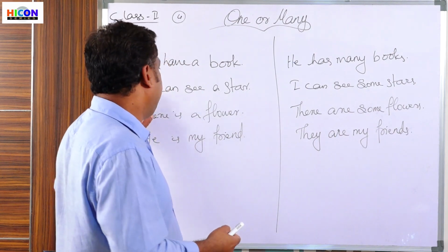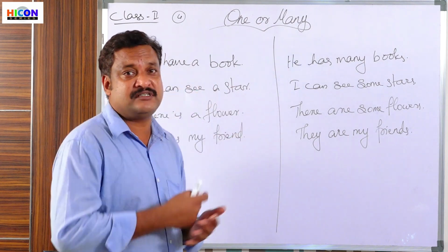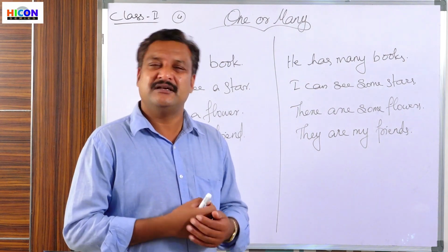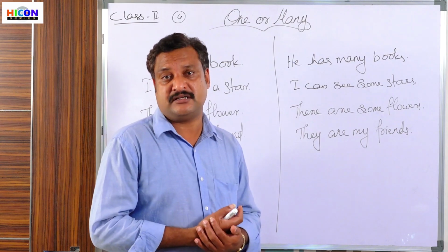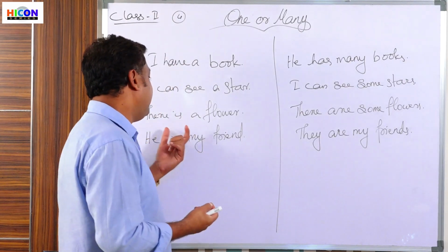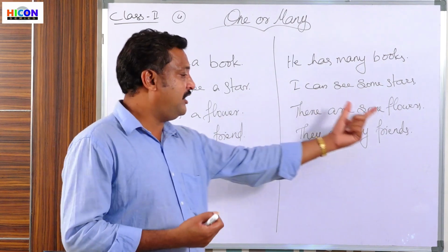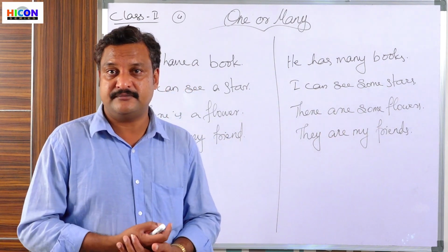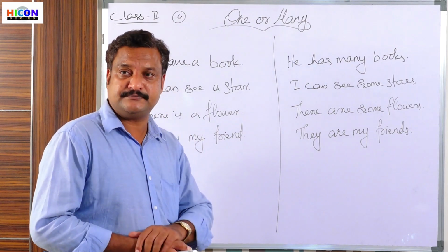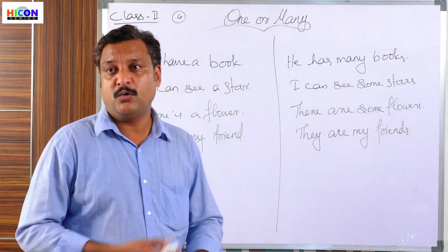Isn't it? Now, I can see a star. A star means only one star there. I cannot see more than one star there. But what does this say? I can see some stars. Some stars means yes, more than one star is there. Third, there is a flower. A flower means only one flower. There are some flowers means more than one flower is there. Isn't it? Yes. So he is my friend. Friend means only one friend. But they are my friends. Means what? Friends means more than one friend.